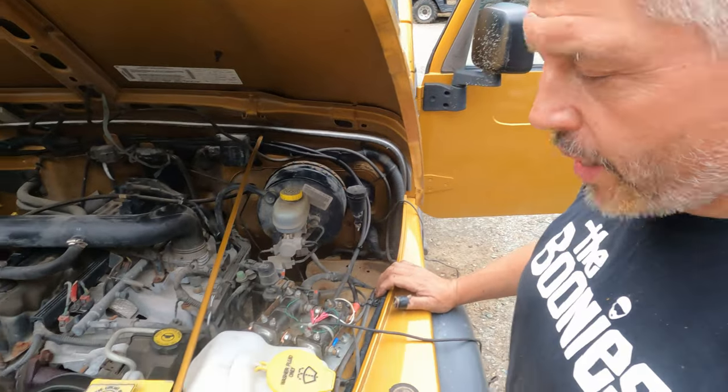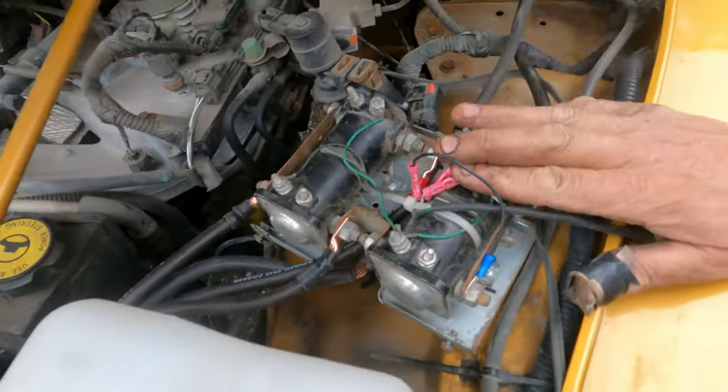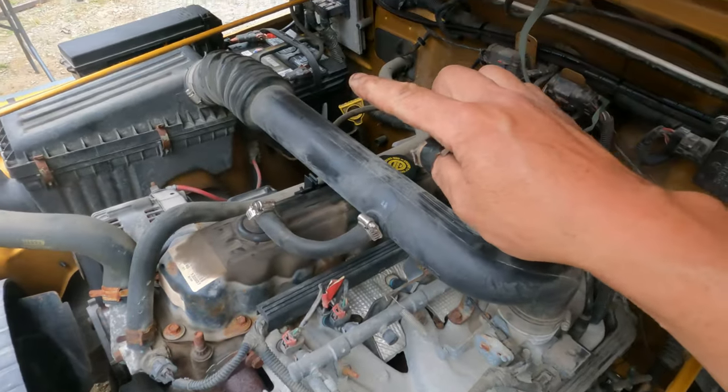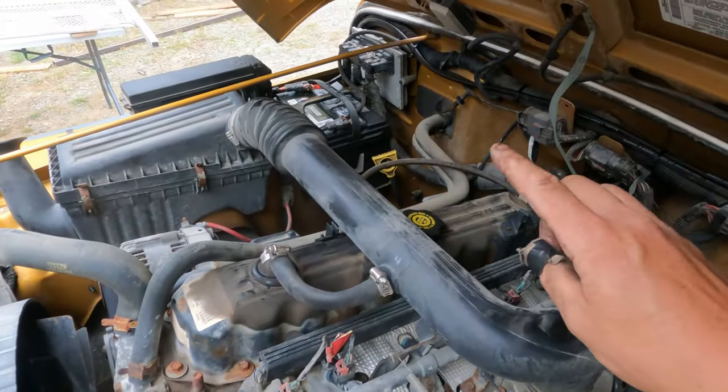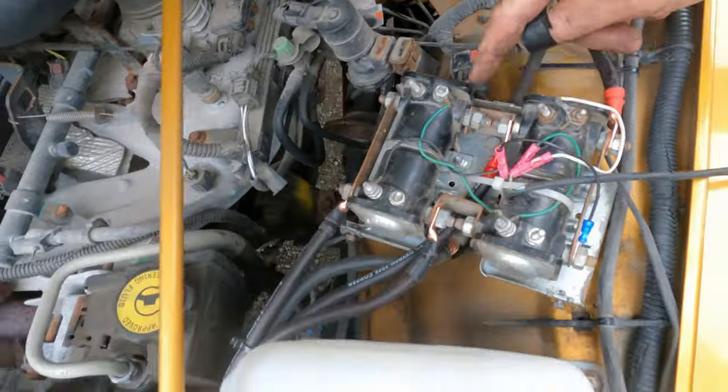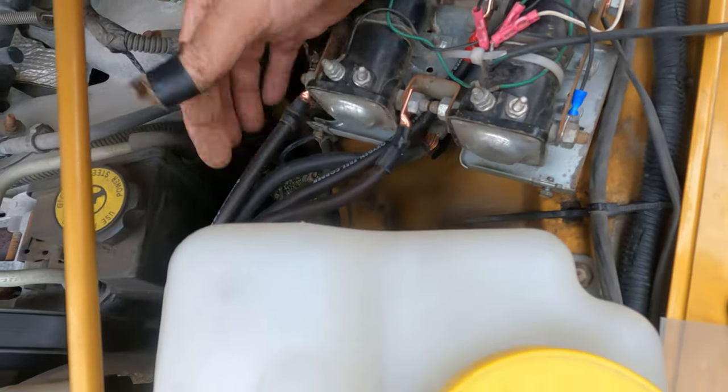So I got the winch all wired up. I got the solenoid block here. Positive runs across over to the battery over there, and negative also hooks to the bottom of this. Negative lead carries on to the winch.